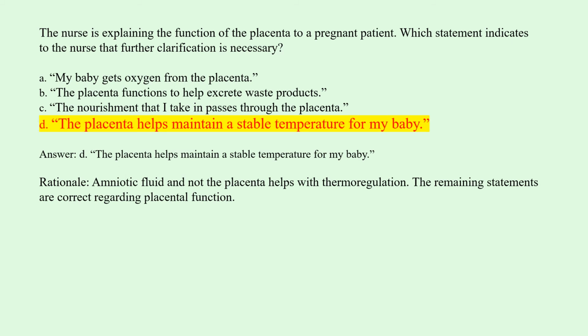Answer. D. The placenta helps maintain a stable temperature for my baby. Rationale. Amniotic fluid and not the placenta helps with thermoregulation. The remaining statements are correct regarding placental function.